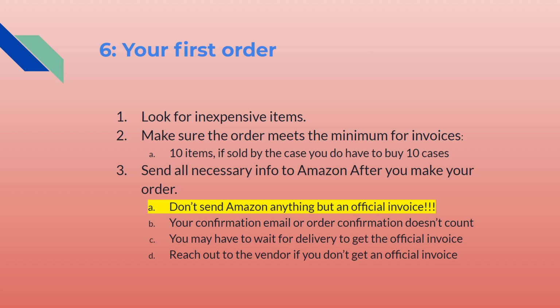Step three here, send all the necessary info to Amazon. If you've ever actually sent an invoice in to Amazon, they also want pictures. So you can't just make the order and then send the invoice in and wait. They want pictures of the product, all sides of it. You can't download the picture from the vendor. They have to be live pictures, and you can't edit them in any way. So if you have a really junky cell phone that you're using for your pictures, that's what you got to use, unfortunately. There's ways to make that work, but Amazon is very specific about their things.